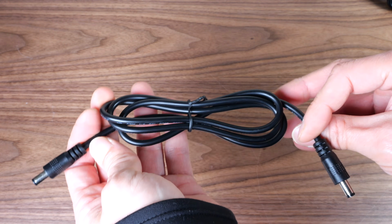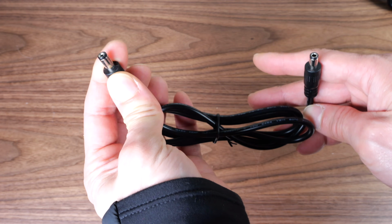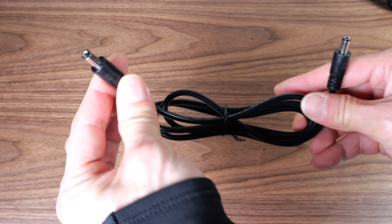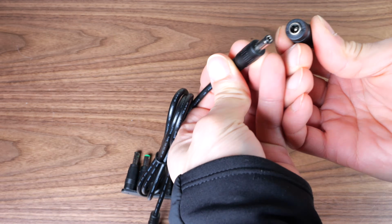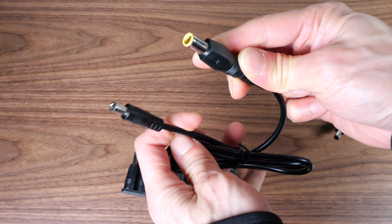Most people won't use this, but a lot of devices actually take a 12 volt barrel connector, just like this. Example being internet routers, DC fans, or I have a portable massager that can connect to this. Strangely, it also comes with a plug adapter. So potentially you can convert this guy, the 12-volt plug, into other kinds of barrel connectors.